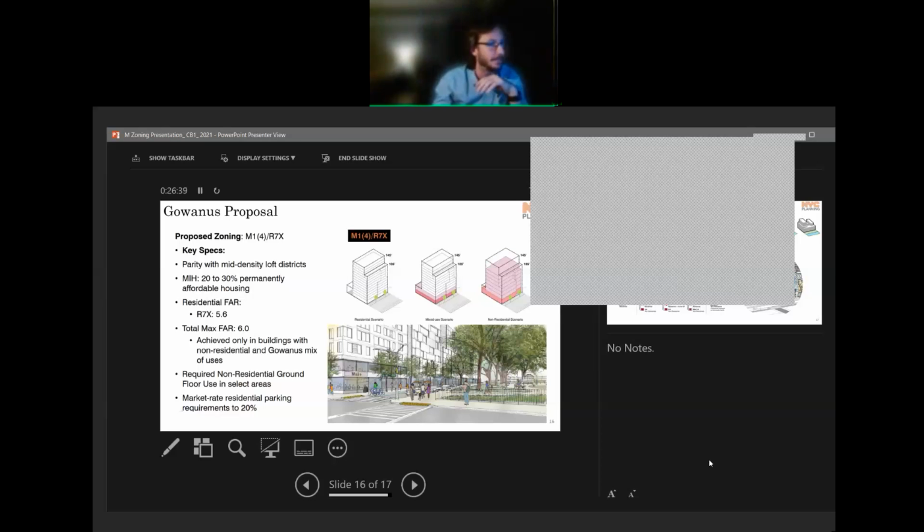And so for example here, it's R7X. Let me pull up this here. So basically in R7X districts, and there's another one later on.